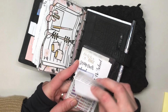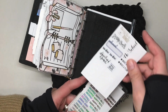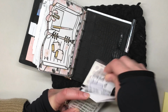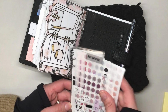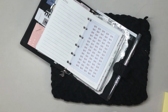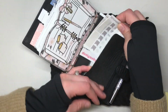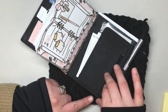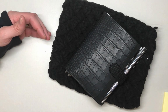And then back here, obviously I have these stickers that I need to plan. And then I have more stickers that I just had extras of, and I wanted to get rid of the pages, so I just stuck them on here. And then of course I have a bunch of dots made, and then I just have something that I need to mail out back here. Very nice and simple. I need to stick these in a pocket maybe. I'm not very good at using the zipper. So that is my setup of my pocket.